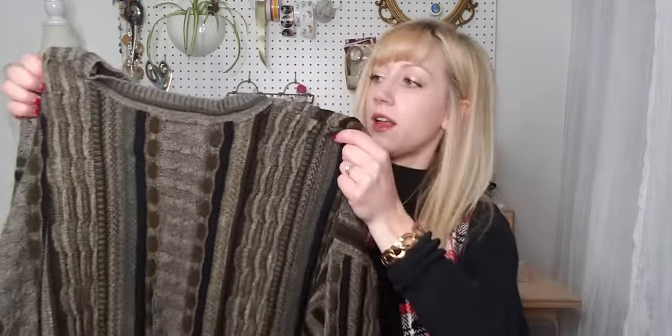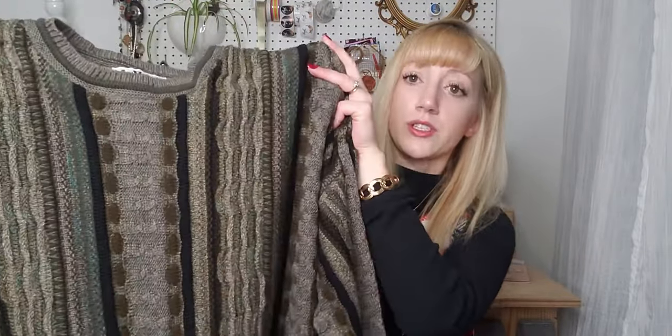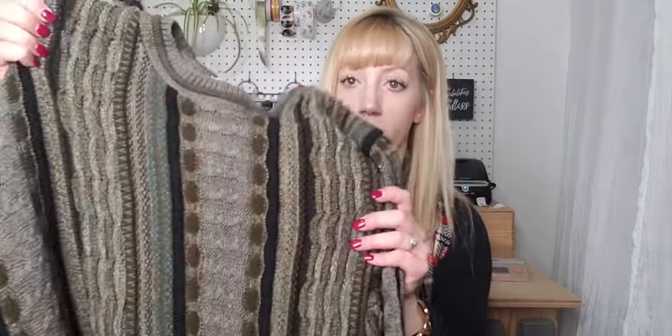Grandpa sweaters. Definitely love them. They're selling, getting attention. This is just a pretty basic one as far as colors are concerned. I like that it's oversized, it's an extra large, so it's definitely an oversized fit on a woman, and it's got this chunky stripe going on.